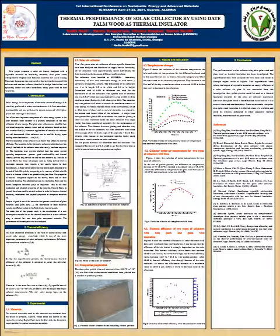Figure 5 shows the thermal efficiencies of solar collectors with date palm wood and glass wool insulation. It can be seen that the efficiency of the air heater is strongly dependent on the solar insolation. The thermal efficiency curve shows that between 10:00 H and 13:30 H, the radiation is high.